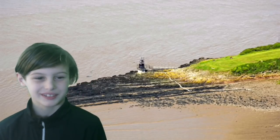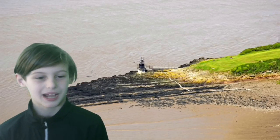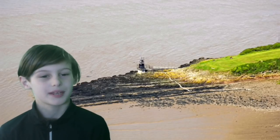Battery Point itself has had many makeovers to its fortifications because of its commanding position close to the main shipping channel. This fascinating place is called Battery Point because it used to have a battery of guns during World War II to protect the shipping lane, which is called the King's Road. If we are lucky enough, Leo might shoot a gun.